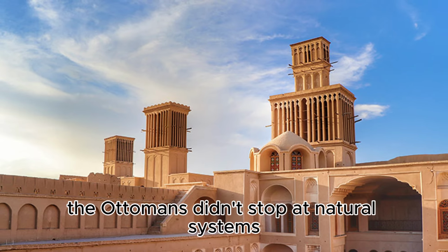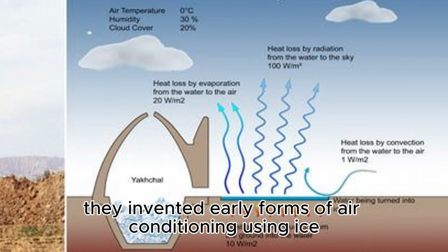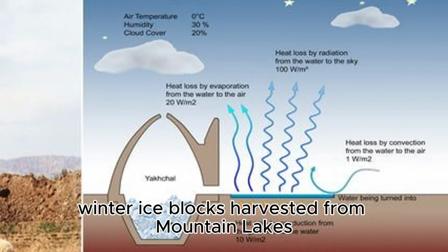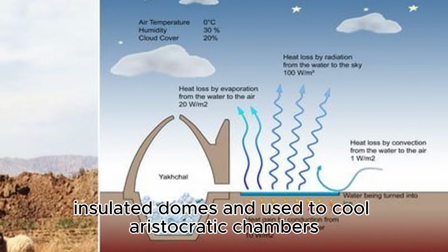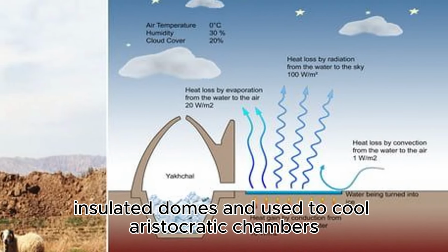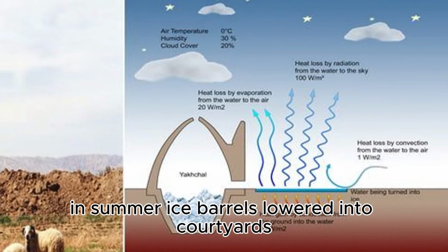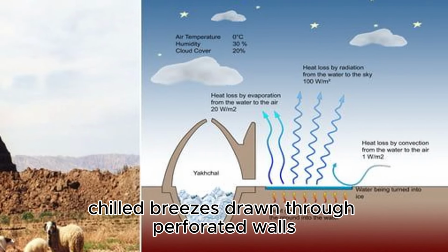The Ottomans didn't stop at natural systems. They invented early forms of air conditioning using ice. Winter ice blocks harvested from mountain lakes were stored in underground yakhchals, insulated domes, and used to cool aristocratic chambers in summer. Ice barrels lowered into courtyards, chilled breezes drawn through perforated walls.